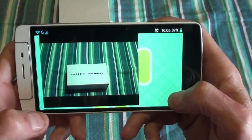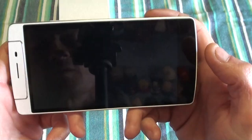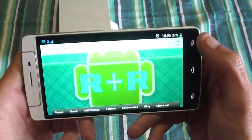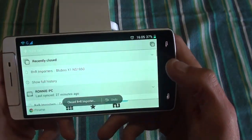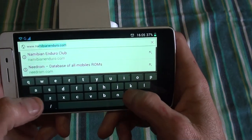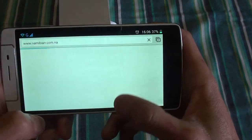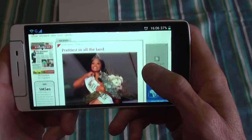This is running from R&R Importers. We've got a new device again that just came in. I've been testing it for a day or so. Okay, swipe that away, open a new tab. And the touch response is very good on all the keys. Everything touches perfectly well and very responsive.